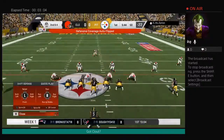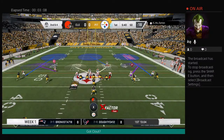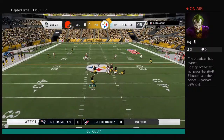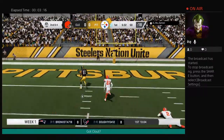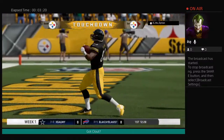The last run got 6, now 2nd and 4. Heavy on the edges, heavy on the edges. From the midfield stripe, they'll look to throw. He's going to wind up and air it out. This is caught inside the 15. And into the end zone.